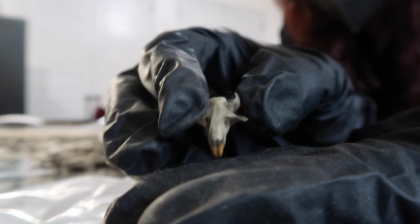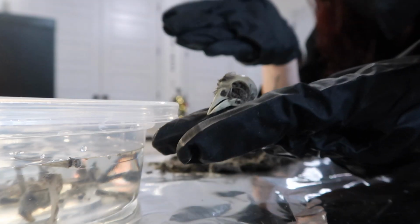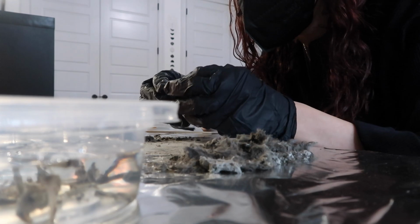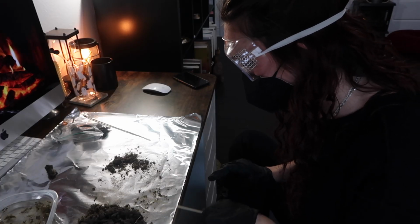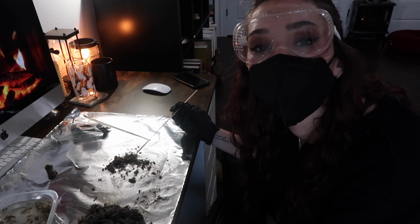I found a little skull. I had to put goggles on because I was getting hair in my eyes, but my goggles keep fogging up.